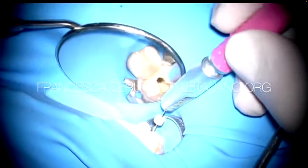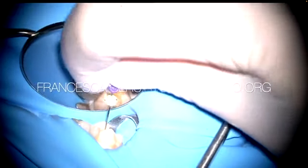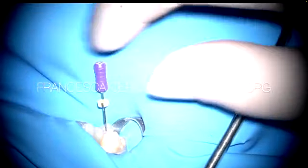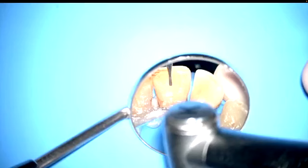I just do the normal things. As you can see now that I'm using a 10 K file with my hands, the vision is completely different because I'm seeing my gloves. I'm not seeing what I'm doing and I'm seeing the access cavity. The problem is relative because I already recorded the working length before, but obviously with the handle I had a better vision. And this is the intraoperative X-ray with the gutta-percha points and the post-operative.